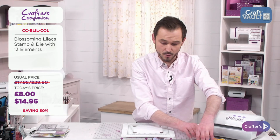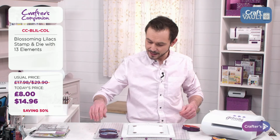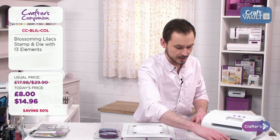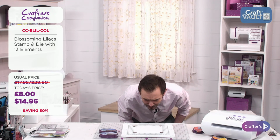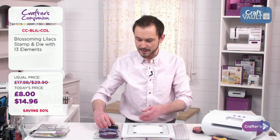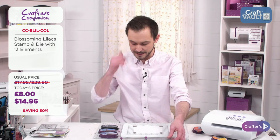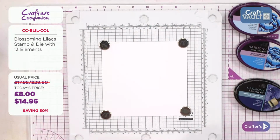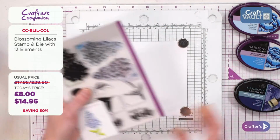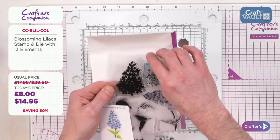So let's go in with the blossoming lilacs. Let's go quick dry, and we're using baby blue, ocean blue, and then let's go, oh gosh, what have we got? Now this isn't quick dry, but sticking along the lines of the blue, we'll use midnight. And I would use quick dry, but to save a bit of time running to find it, let's just use water reactive. Let's go in with the stamp set here. And these are the ones that have got the corners on them.